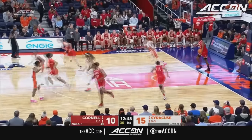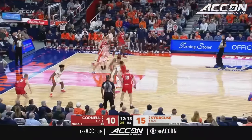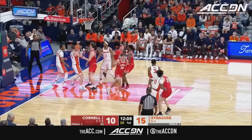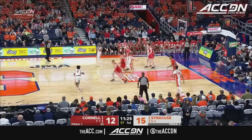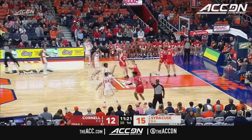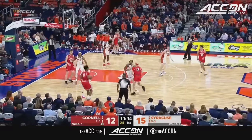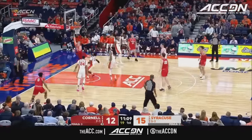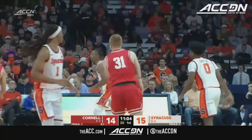Starling right into contact, no problem for the transfer from Notre Dame. Chris Mann, it spins his way in. Cleaning up the spill, Isaiah Gray, the senior from Brooklyn. We've got a good one here as Copeland lines up a three. It was halfway down, but rims out. Cornell just 2 of 9 from three. They've had a lot more success going inside like that.